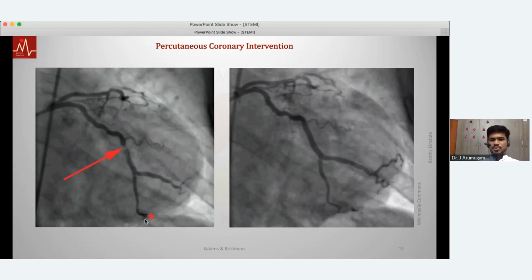And the star shows the tip of the guide wire. You're putting some wire to access that location, then putting a balloon and then implanting a stent, and all that. So that guide wire or catheter is seen, and the end of it is seen in the asterisk. Once you do this, on the right you have the same thing after implanting a stent. Of course, that blockage is clearly removed. Wherever you have the arrow, notice now we have the blood vessel properly established. So this is what happens in a percutaneous coronary intervention.